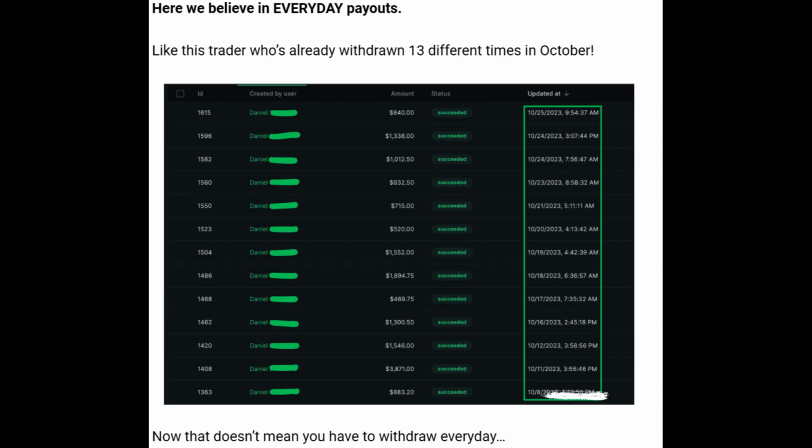Okay, so now we're looking at something that Take Profit Trader sent out. It's about one of their traders who's been taking advantage of this deal. This deal's been running all month long. So I should have acted on this a lot sooner. But here we are, and there's still some time.